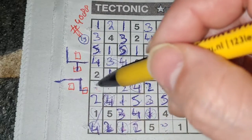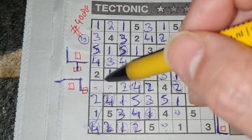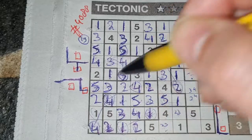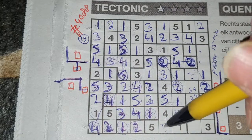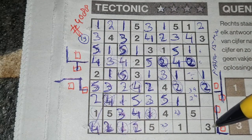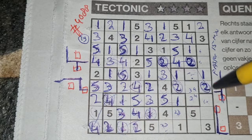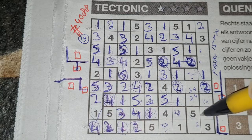So 2 numbers left in this L-shaped area for numbers 3 and 5. We have a 5 there, no 5 there. 5 should be here. And the 3 goes there. Okay. 2 and a 3. Let me think. This box can be a 2. So the 2 could be here, could be there.